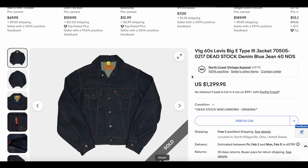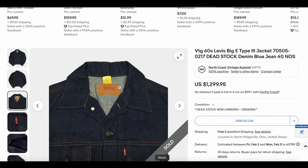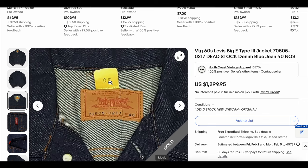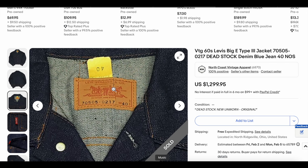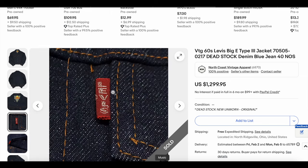Speaking of Type 3s, this is probably the most valuable 505 Type 3 we have ever seen on this list, as far as I can remember. We have a dead stock 505, which is pretty unusual. Do not see them very often. You do not normally see them with the tags, that's for sure. The patch is cracked because that's what happens to these Jacron patches after so many years. It is a size 40, but look at the denim on this thing.